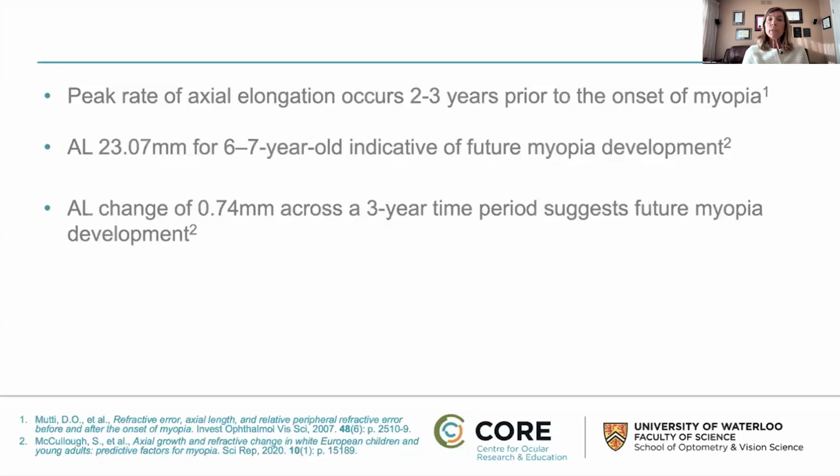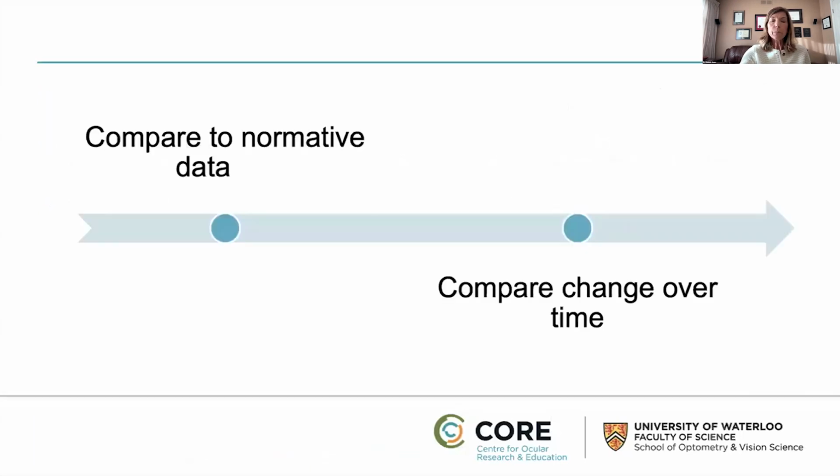Now, even those of us that have access to axial length measurement tend to do it on our myopic patients. We're not tending to measure axial length on patients who are not myopic, but maybe we should be. Maybe we should be making that part of our data set of clinical tests for children. And what do we do with that information? Well, we can compare to normative data, and we can obviously look at change over time, as I have just mentioned.